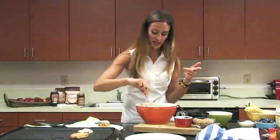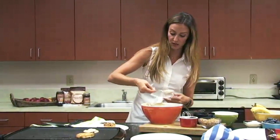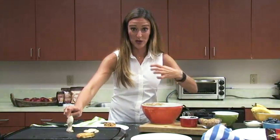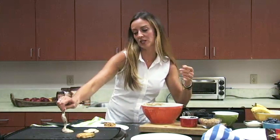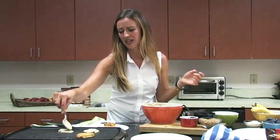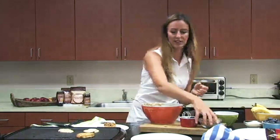Another thing that you can do, which we actually did at one of the shows I was with Enjoy Life, we put the mix in a squirt bottle, and you can draw names, and you can draw hearts. You can do a Mickey Mouse face. Pancakes are just fun. You can do all sorts of fun stuff.